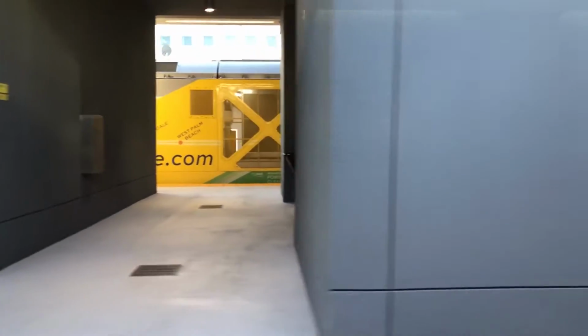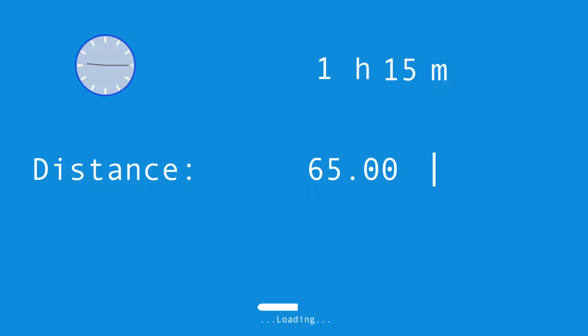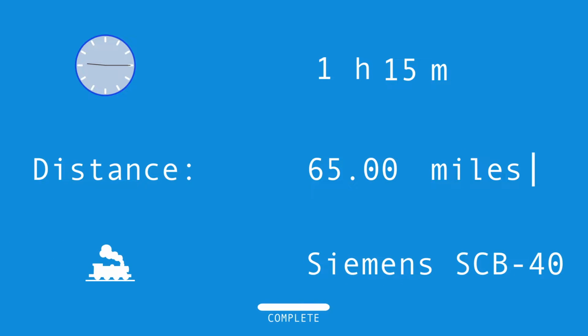Well, I will check that out later. Instead, let me summarize the main facts about this trip. From Miami Central to West Palm Beach, we will need approximately 1 hour and 15 minutes. In that time, we will cover an airline distance of 65 miles. And as I mentioned earlier, it is a Siemens SCB-40 locomotive that is used here.